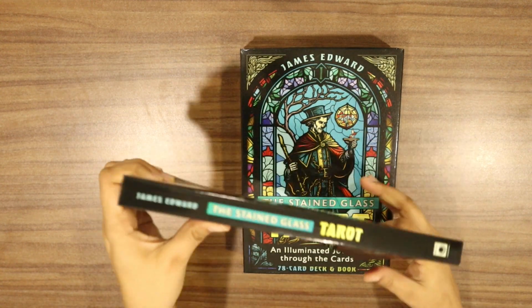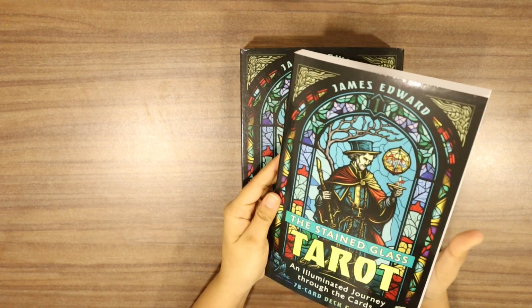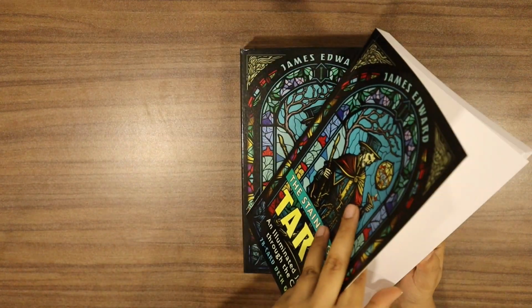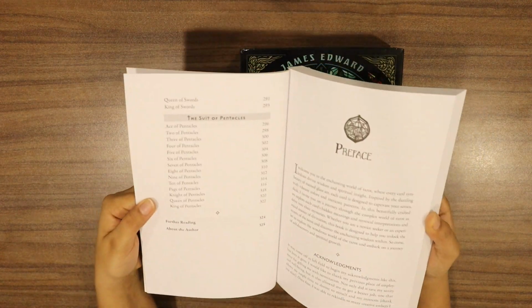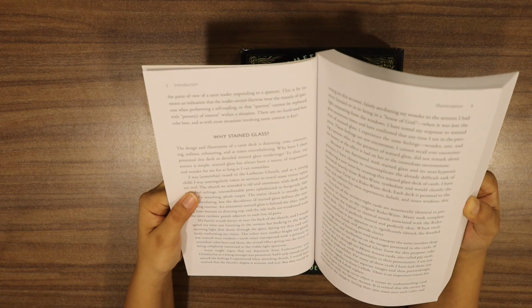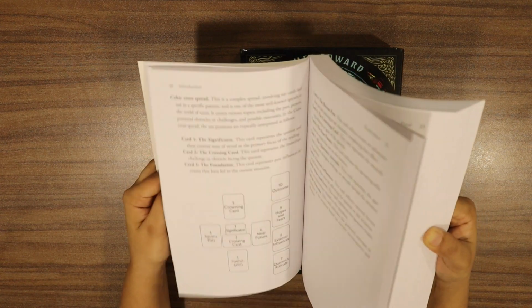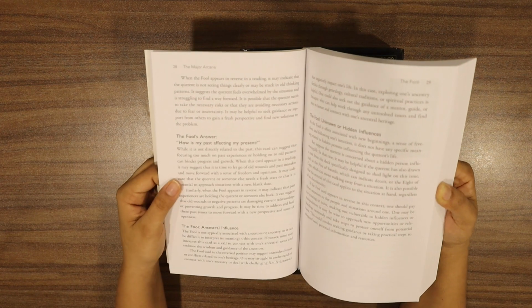So if you are a beginner and you are learning about tarot at this point, I would highly recommend this particular deck, just because the guidebook by itself is so detailed, and it gives you such a brilliant starting point if you are a beginner. This book also has tarot spreads and readings that you can use for yourself. Of course, we do also have the mention of the Celtic cross spread in this.